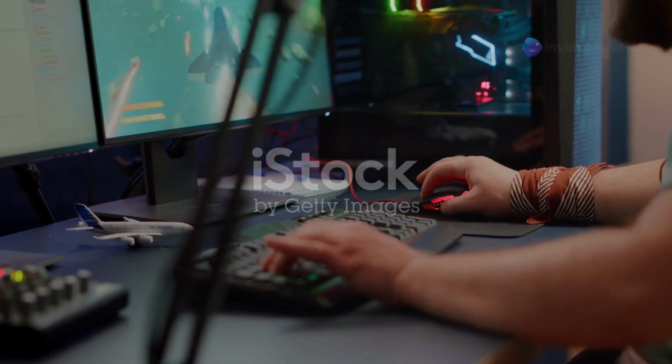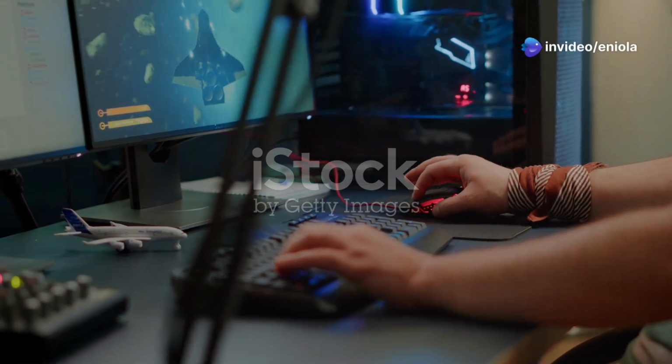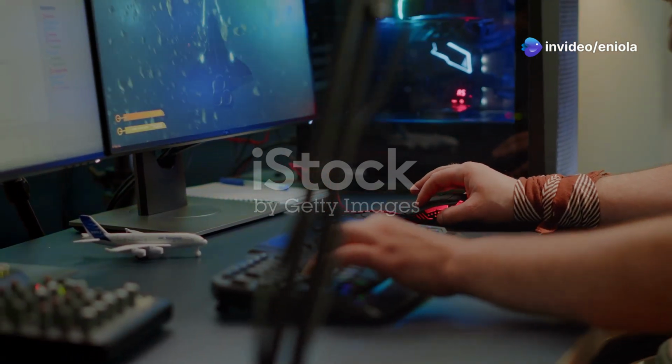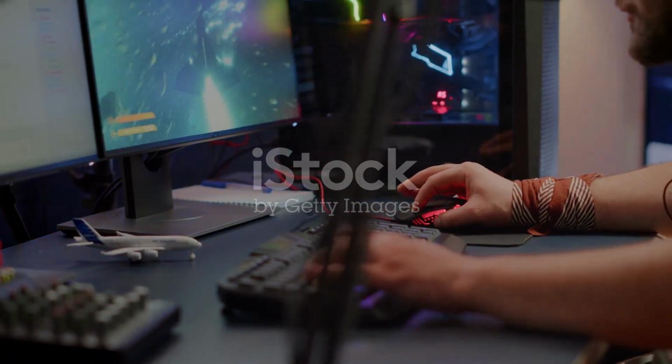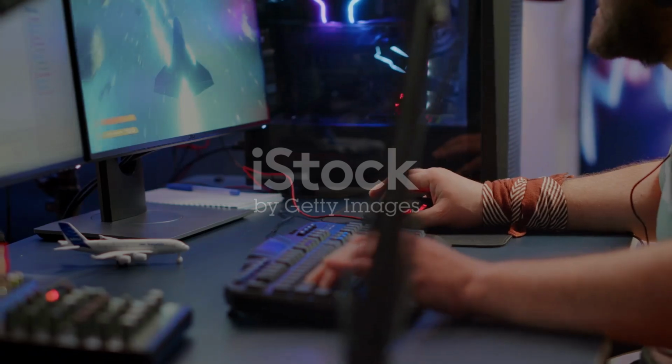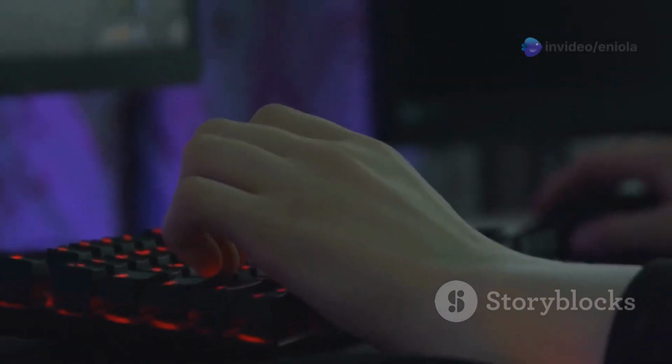Now let's talk peripherals, starting with the keyboard and mouse. These are the unsung heroes of your gaming setup, often overlooked but absolutely essential. Whether you're diving into an intense FPS match or exploring vast open worlds, the right keyboard and mouse can make all the difference. These are your weapons of choice, your tools of destruction, so to speak.